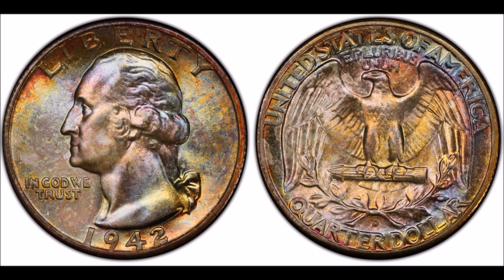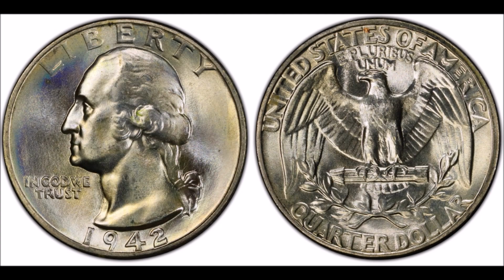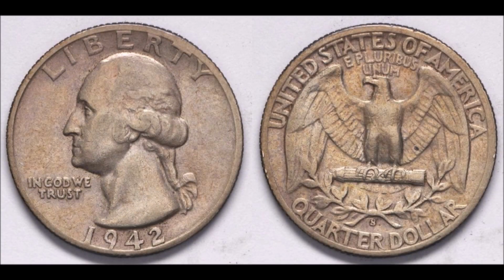There aren't many examples of really high grade proof coins, so if you were ever to have one of those, you could be sitting on thousands of dollars. There are also known error versions of 1942 coins, most notably the 1942D with a double die obverse. These in high grades like MS64 or higher can sell for upwards of $5,000.